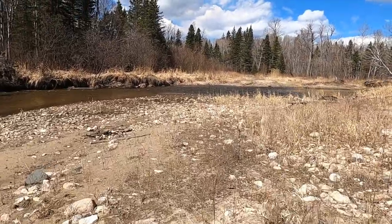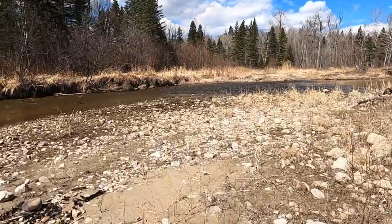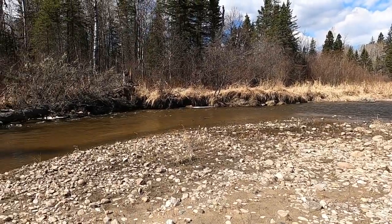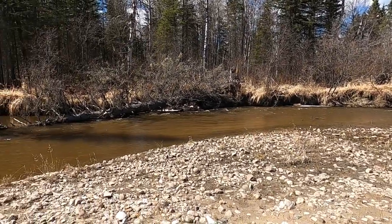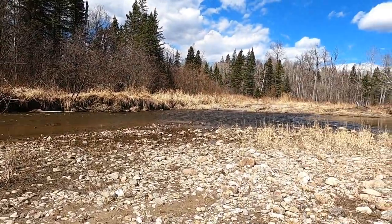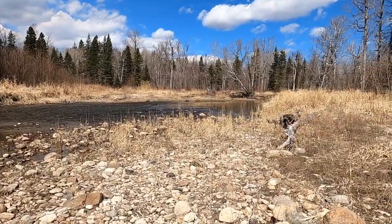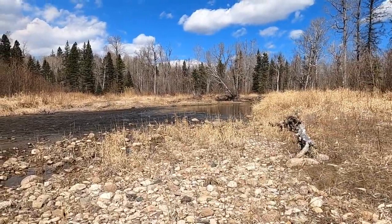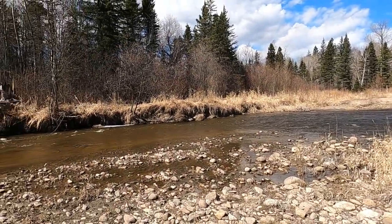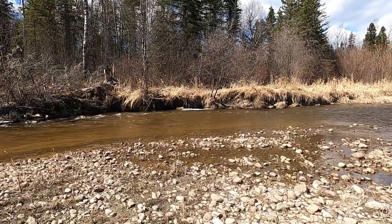One last look at the river. There are some awesome fishing spots though. I've got to come back next week or the week after sometime and give this a fish. Look at that run there, right after that cut bank. Oof. End of those rapids, another cut bank and a pool. Yep, got to come back.